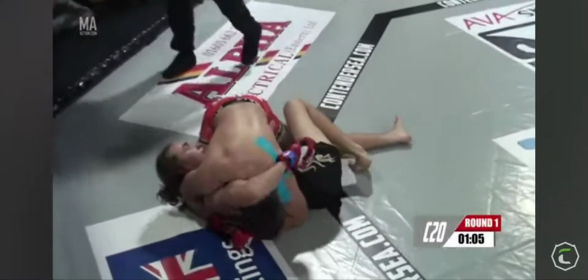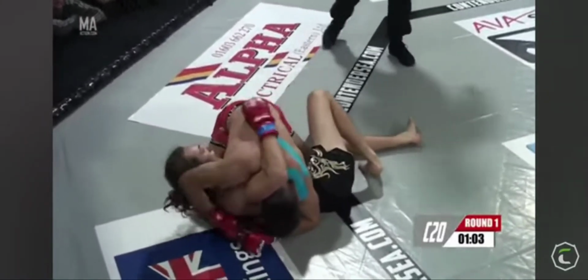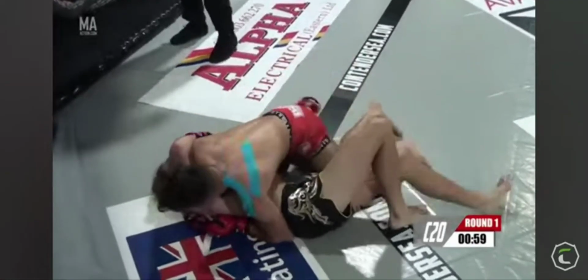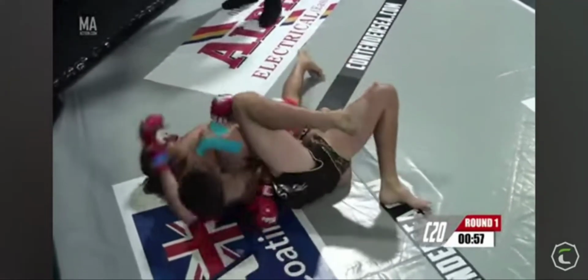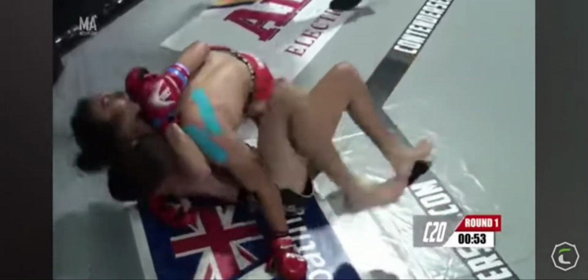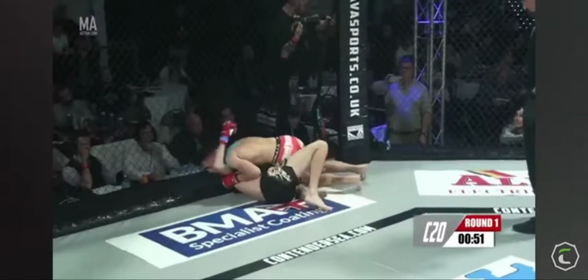Huge double leg, and you see he smiled at us, man. Yeah, as he knows that was good. He looked at us and smiled. Beautiful. He was pleased with his work. I love it. And now in his own corner, getting instructions from his team. See what he can do with. Got side control on Jake Nichols.